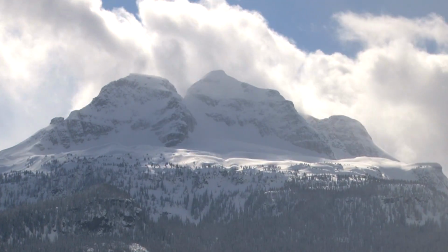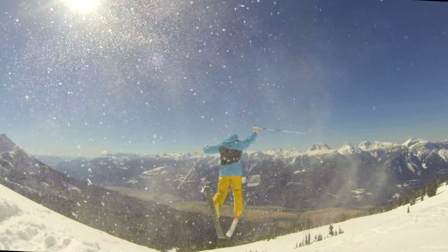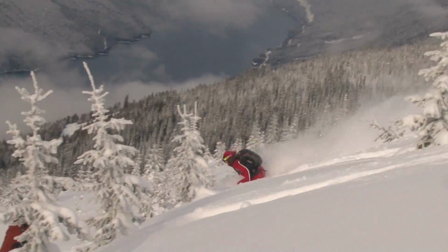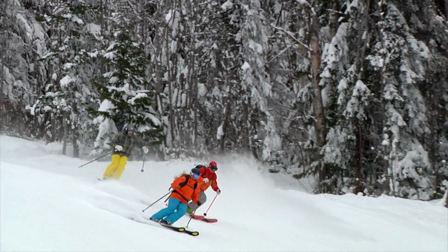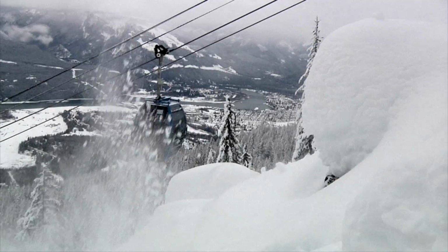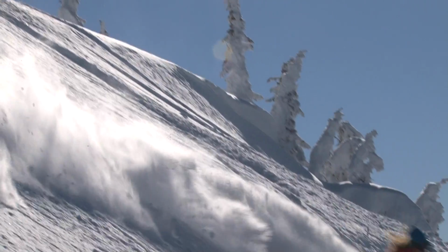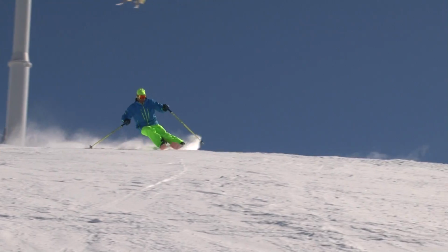Nestled in between the Selkirks, Monashee, and Purcell Mountains lies Revelstoke Mountain Resort. It's famous for two things: snow quality and snow quantity, with an average of 30 to 40 feet every year. It's very consistent. On the ski hill side, we have 5,620 vertical feet, the most in North America, and about 3,200 acres of skiable inbounds terrain. Great side country terrain, 4 bowls in the back, really long leg burning groomers. So it really has everything you could offer for the avid skier.